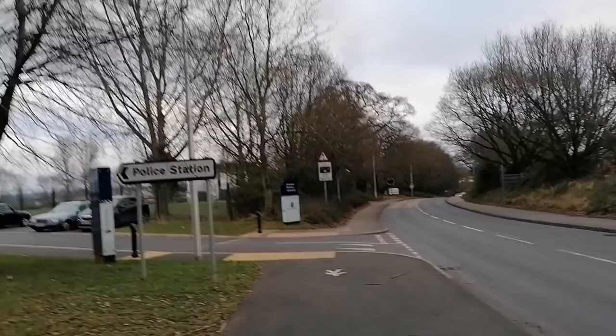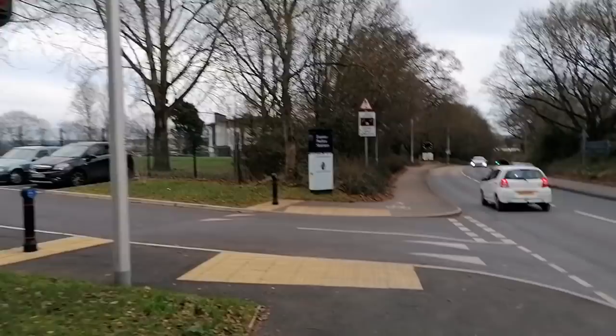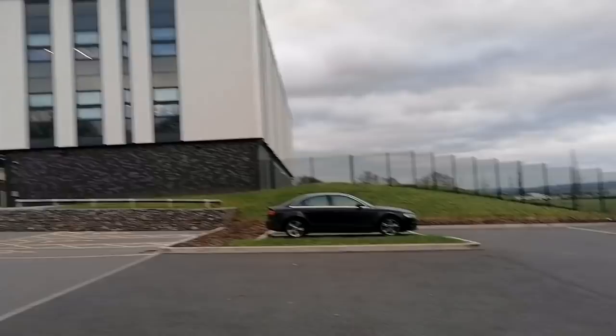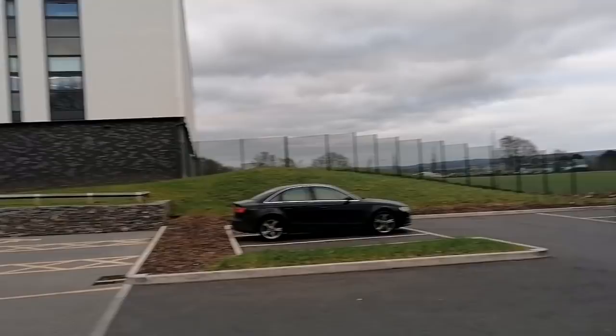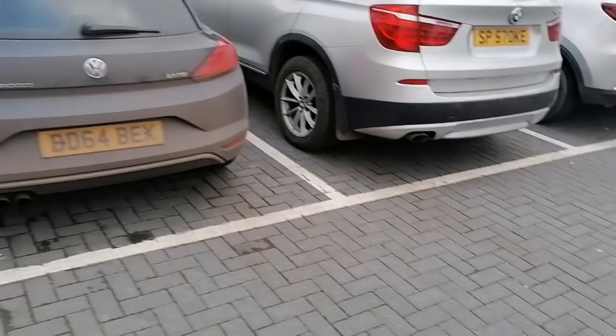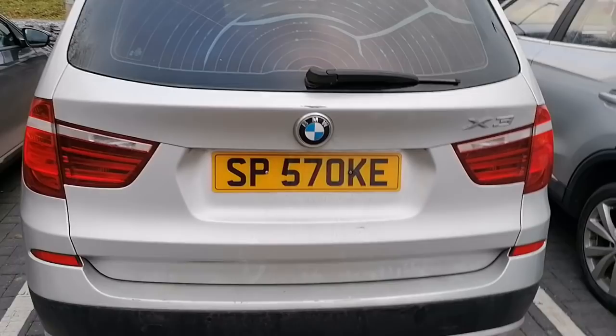So I think that's the new police station there. So we've got Exeter Police Station, main entrance. Obviously that's for vehicles and stuff. End of cycle route. But yeah, this appears to be the police station here. So we'll go have a look around. Some vehicles here with dirty number plates. Illegal number plates, so that should be SP57 0KE.